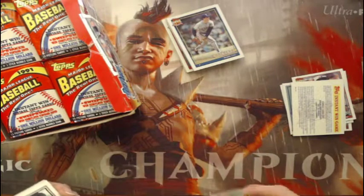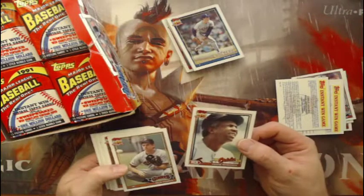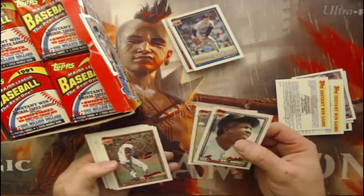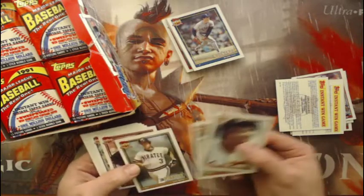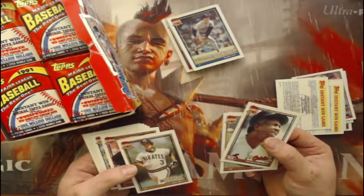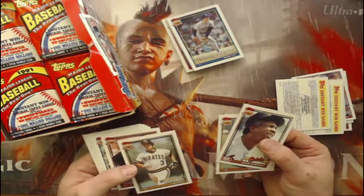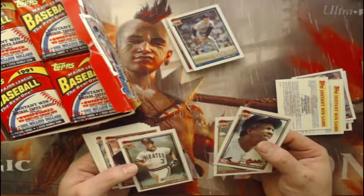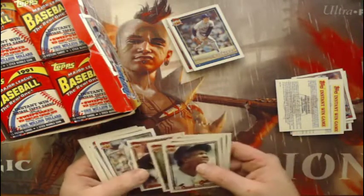Ooh, Frank Robinson, manager card. All right, Frank Robinson, manager. Rick Parker, do not even recognize that one. Pip Roberts. Jay Bell, pretty good ball player. Pirates were really good there, late 80s, early 90s area. Went to the NLCS, I think 2-3 years in a row against the Braves. So, sorry, guys.